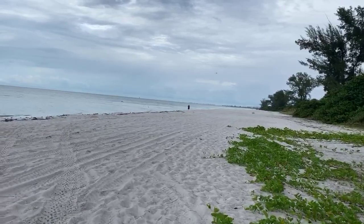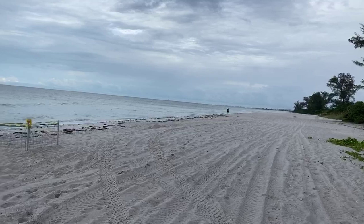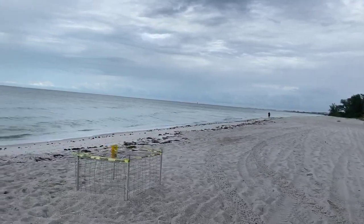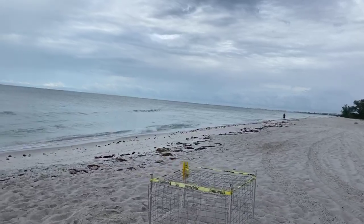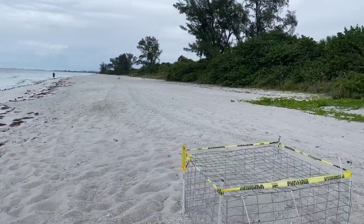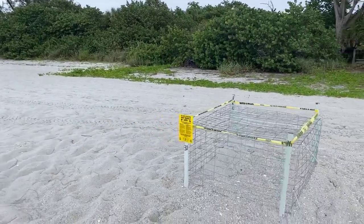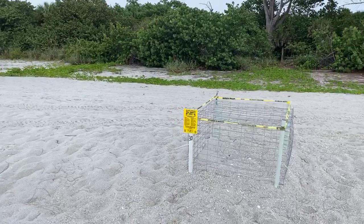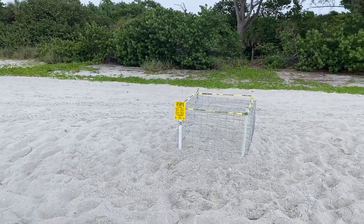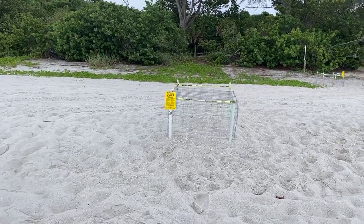I was hoping to see a new nest this morning. I was hoping to see a new nest on the beach. That is nest 30 there. Nest number 30, that's still got a little ways to cook, to incubate. A little more time before that one pops.